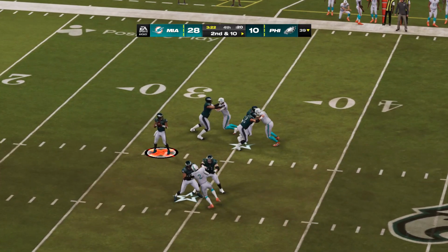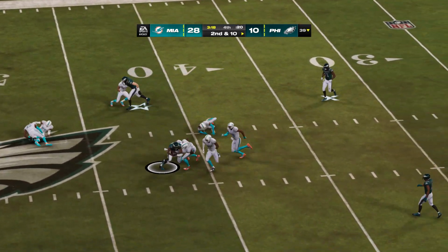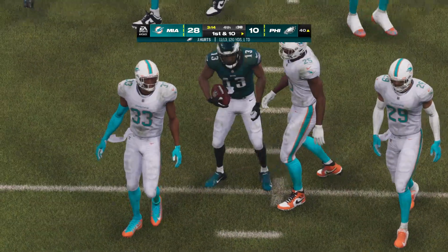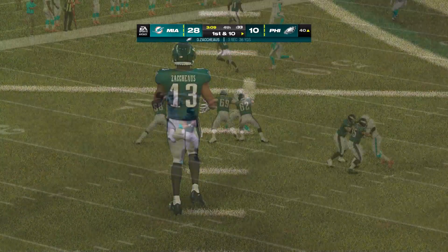Second down, here's Hurts. Complete to Zacchaeus. Oh, he's got some breathing room. And they've got it well across midfield, down to the 40 before it's all said and done. That good for 21 yards on the catch and run.